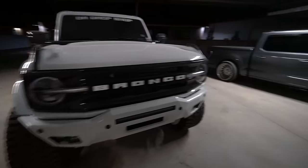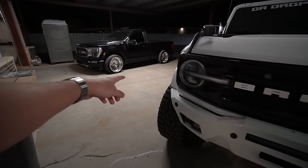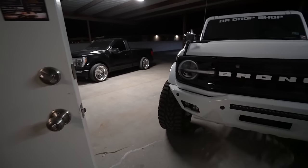We got the Bronchese. We got a little EcoBoost. And then we got the Whipple 4x4 over there. I'll introduce y'all to that one right now.